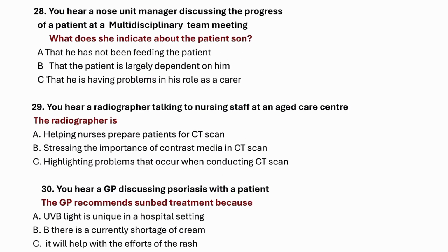You hear the nurse unit manager discussing the progress of a patient at a multidisciplinary team meeting.